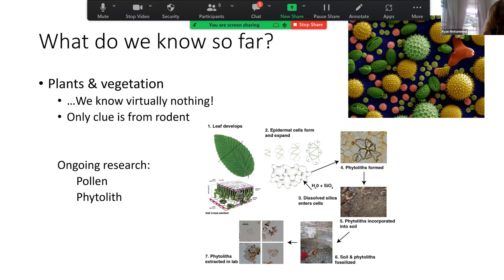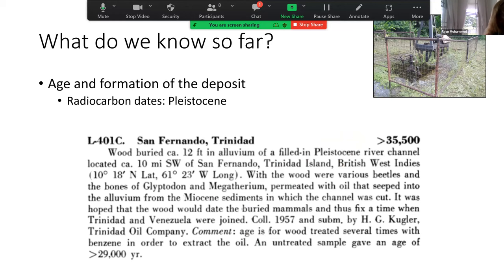A very good question is how old the site is. And right after that glyptodon carapace, the giant armadillo carapace, was found by the oil companies in the 50s, they sent a piece of wood to go get radiocarbon dated. And this is some of the earliest radiocarbon technology that's around. And so we didn't really put a lot of faith in this date, but it came back about 30,000 years old, right? Wood was associated with various beetles and bones of glyptodon and megatherium, which is a giant ground sloth. So we were going off of the assumption that it would be about that age, but we weren't sure how much to trust that date.